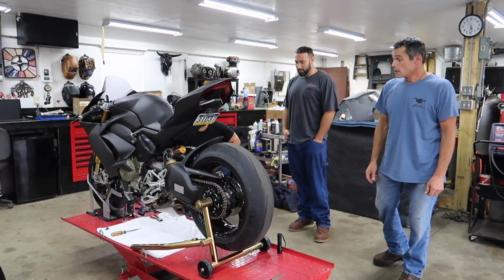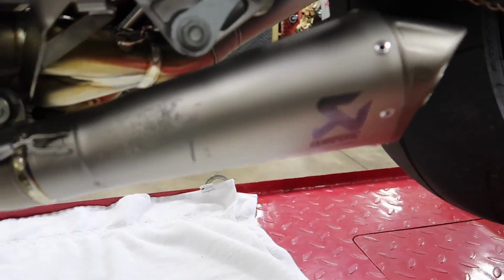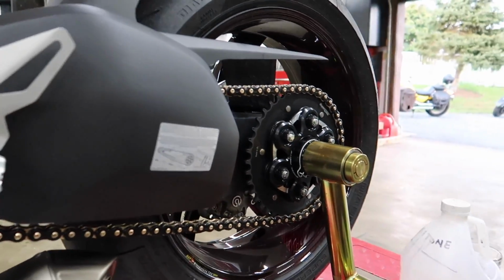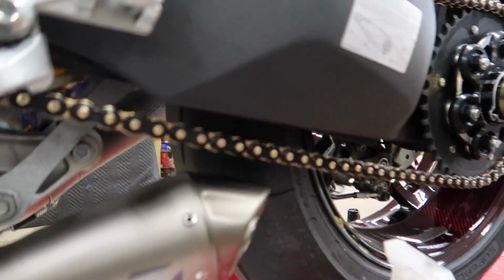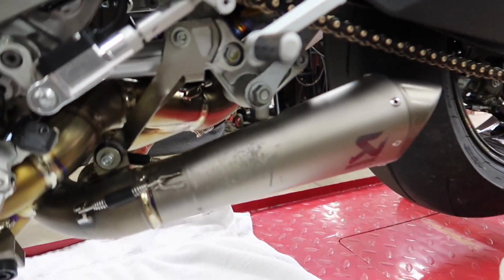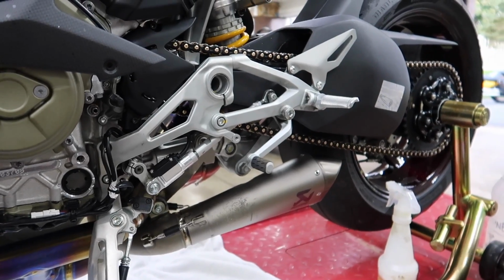It's craziness. So the first thing we're doing right now is just cleaning off some of the chain grease. Obviously a brand new chain that was freshly greased. It's gonna throw a lot of shit all over the place, and it'll probably continue to happen a little bit, but cleaning some of that off will help go a long way. So I got most of it off right now. We're gonna get the rest of it off, and then we'll start taking apart this rear set here.